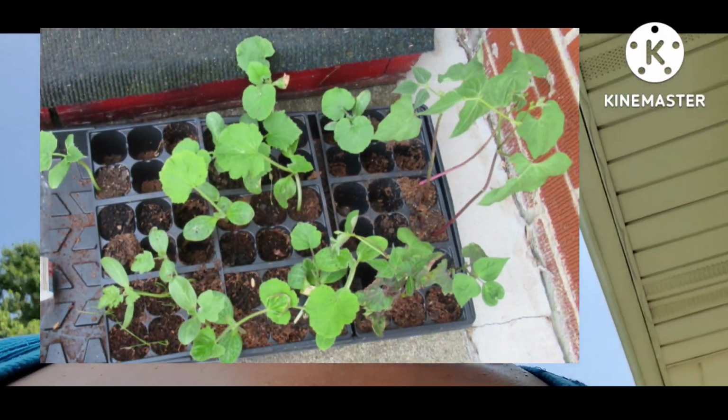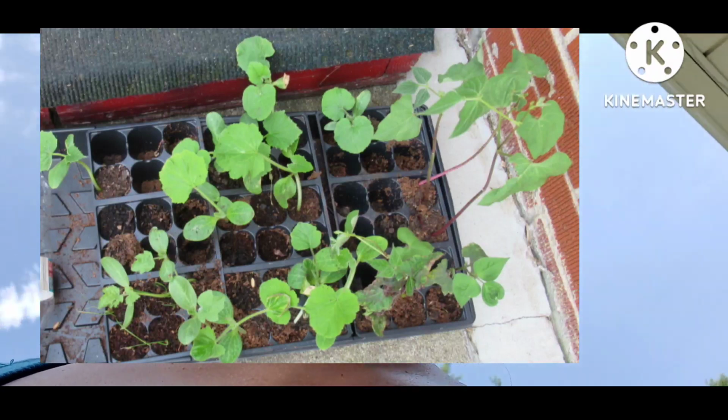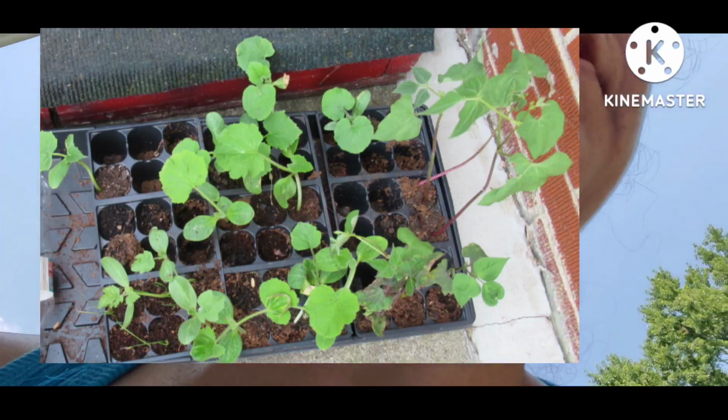This is my succession tray. I still got some things to go out. So yeah, everything's looking fine. Got to continue that peppermint spray regimen so that I can keep those beetles at bay. There's a few of them out there, but there's not as many as there were. So I'm thankful for that, and I did not have to bust out the neem oil.